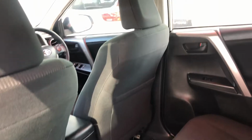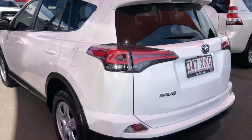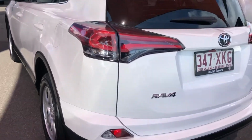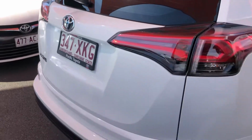As you can see, all through there. Just going to continue my way around, sort of giving you the style of the back of the car. Like I said, it's been very well looked after. It's a very nice car. Just coming across that back bumper there. All very nice and clean, so happy days.